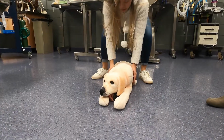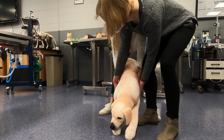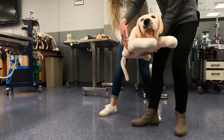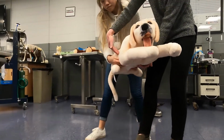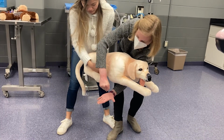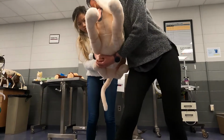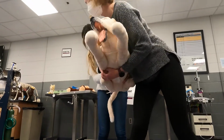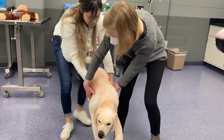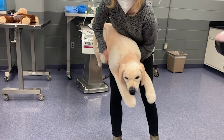If you're still unsuccessful, the last thing you can try is a modified Heimlich maneuver. In a big dog, this may require 2 people, one person to help support the animal in the back, and then the person who's going to apply some pressure. You're going to take one hand and put it over your other in a fist, and then in the area just behind your pet's last ribs, you're going to forcefully thrust up and towards the head to try to dislodge the object that way.